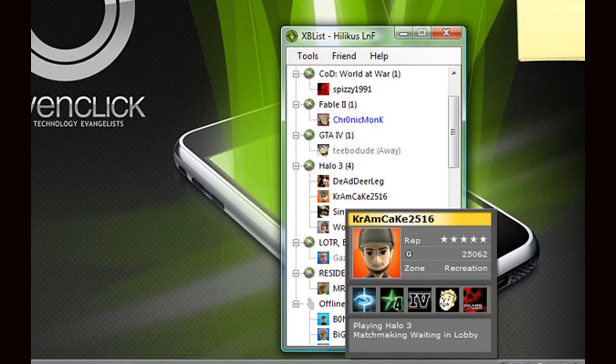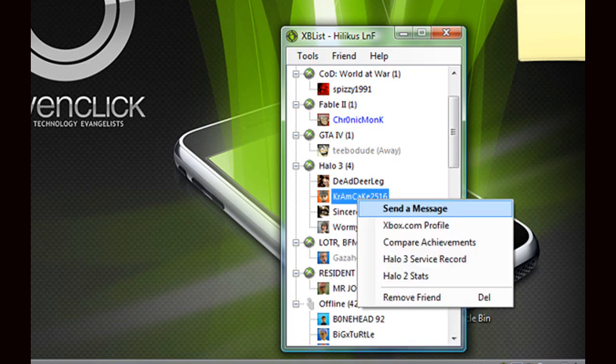And you've got a little bit more interactivity. You can right click them and it'll say send message. If you click this, it'll open a browser and take you to xbox.com, and you'll be able to send them a message straight from the website.